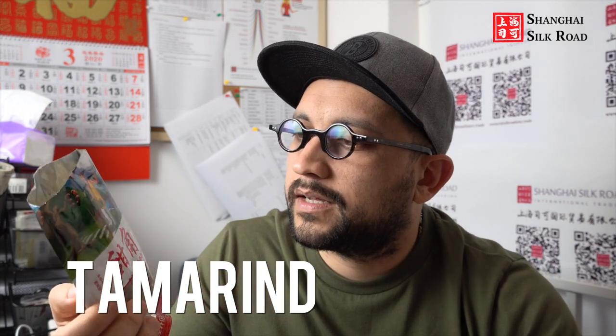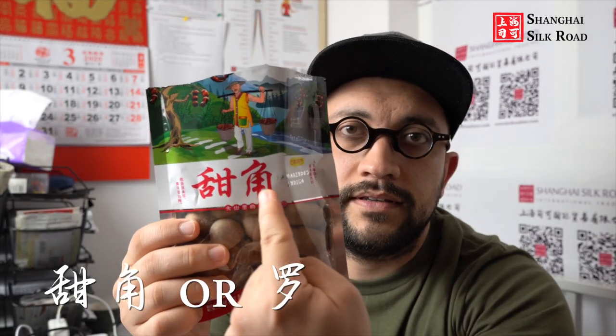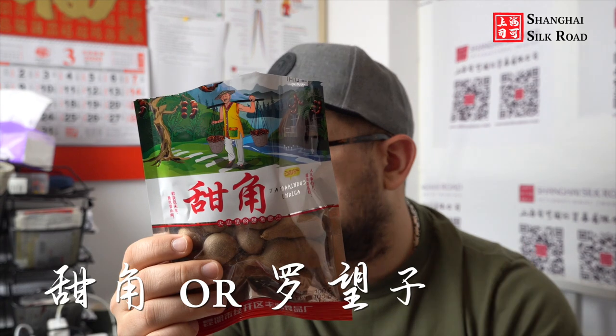I want to introduce a very interesting fruit that is from a tree called tamarind, okay, or tamarind. I'm not sure how you pronounce it, but it's written as tamarind. And in China, you can purchase it. In Chinese, it's called tianjiao, right? Tianjiao here. And they also call it luowangzi.